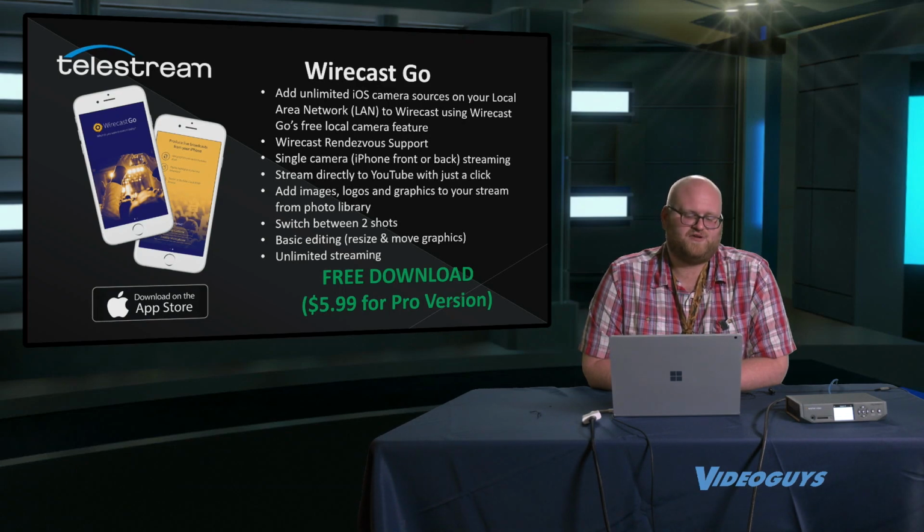Well, it's something that's really exclusive for iOS cameras, you know, iOS devices. And all it does is, through the network that you're on, it connects the camera on your iOS device, and it can now be brought in to Wirecast as a video source.